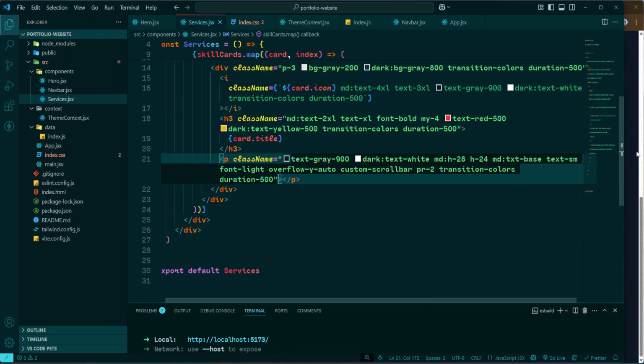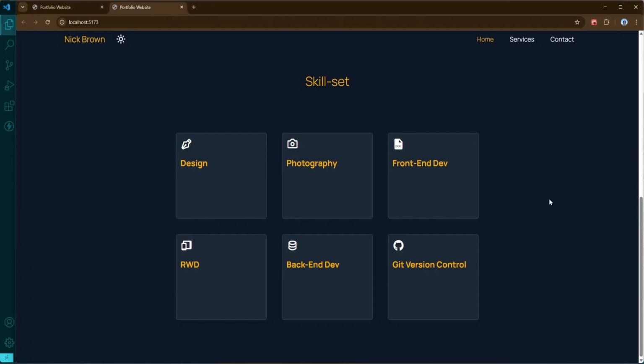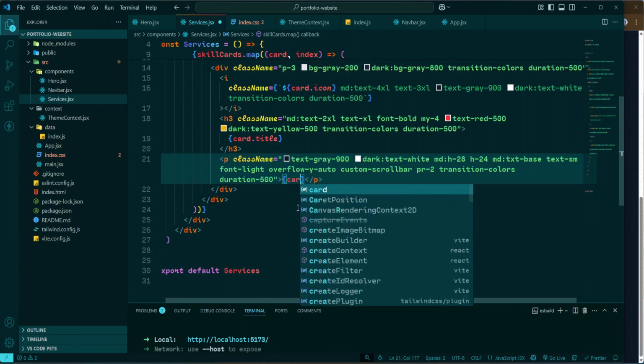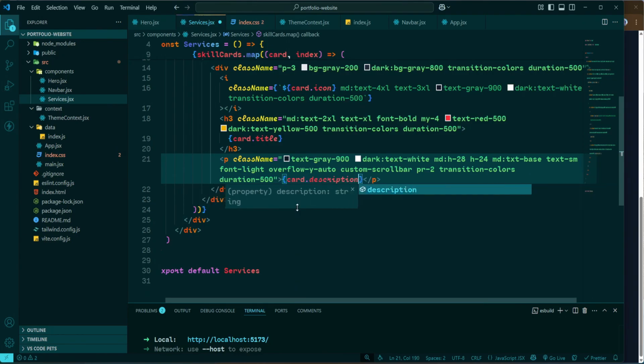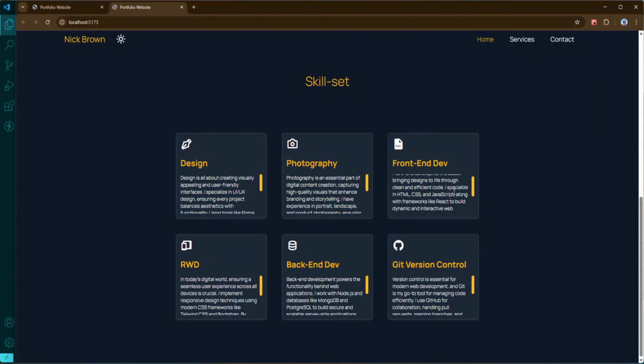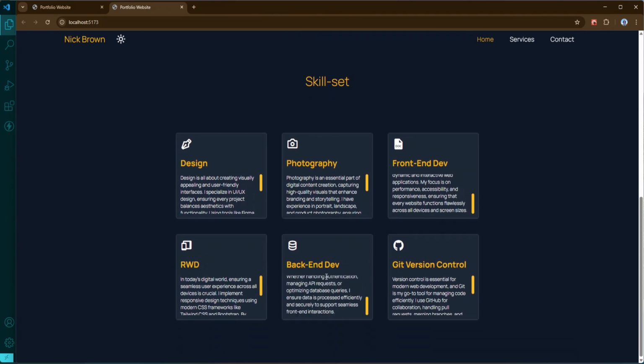Now, when we go back to the browser, actually, we are missing here the text of the paragraph because we need to add here card.description. Okay, so now the result looks much more complete and informative. Each card displays the appropriate title clearly and has a nice and concise description beneath it. Also, notice that the scroll bar appears nicely when the description content is too long. This allows users to easily read the content without overflowing.